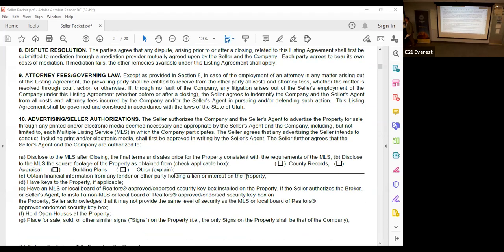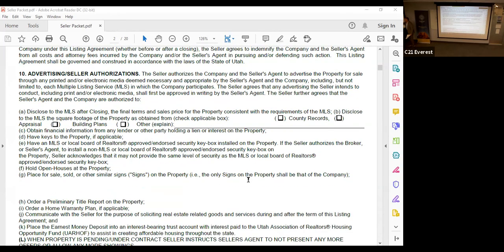Section 10 is advertising / seller authorization. When I get to this section, I tell them what this section says is you're giving us permission to advertise the property and you're authorizing us to hold open houses and do those kinds of things. For you guys, we're going to run through the list here just because I want to make sure you're aware of what they are giving us.